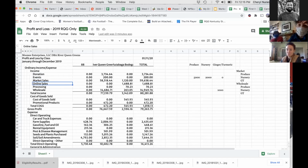Online sales is something that we do with our other business, Rutabaga Bodega, which I'm not going to talk about. Although everyone should buy some great holiday items for their family, all you veggie enthusiasts.